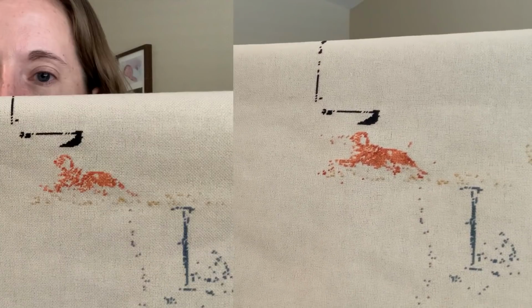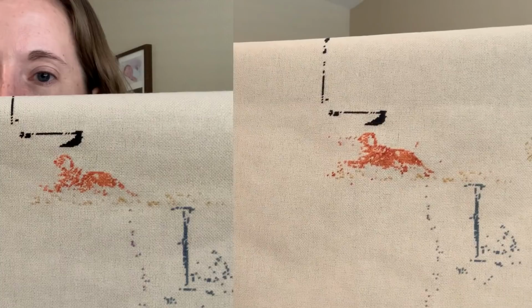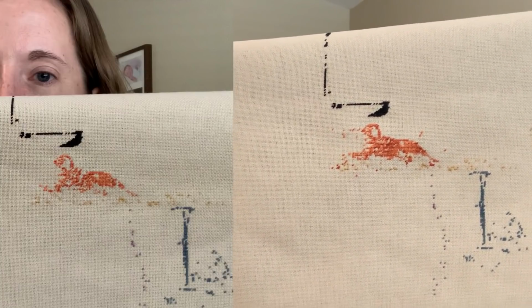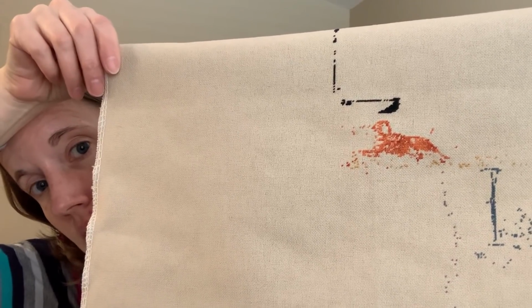And then down here was one for dog. So I'll show the before and after of that one. So I just worked in the dog. I think I did two or three colors on that golden retriever there. Got him a little bit more filled out. And nothing more on that side. I did work in the middle here.